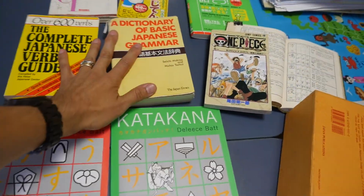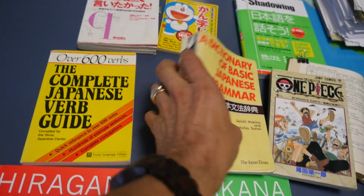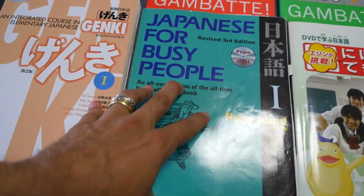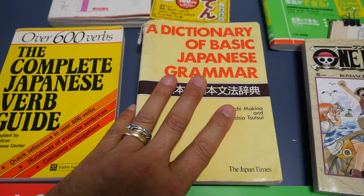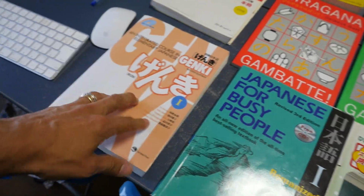Something I think, and please feel free to correct me if you disagree, is when I started out, you can see this old tattered and torn dictionary. This is a great book. When I was studying one of these other books and I would think, I don't understand this, God, somebody explain this book to me, I would just go over here and look it up. This is good to study on your own.